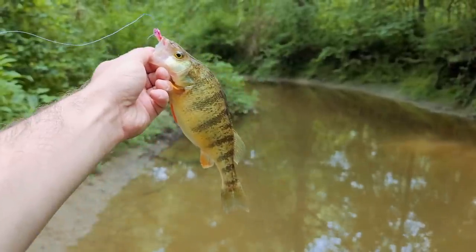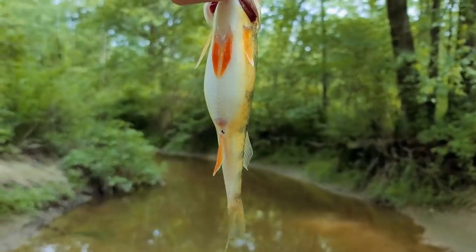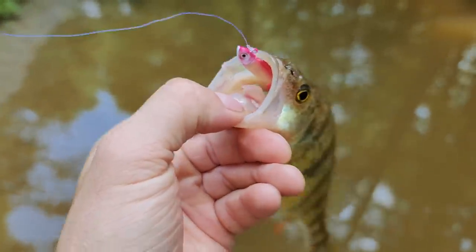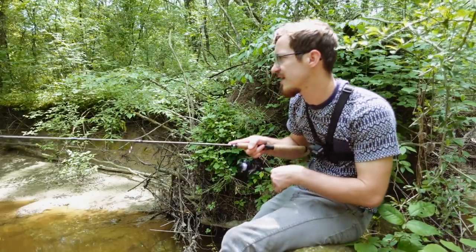Alrighty guys, first fish of the day right here, a beautiful yellow perch. This thing is a lot bigger than I initially thought. It's got a nice gut on it right there. Absolutely hammered that little jig. Whew, that's exciting. Fantastic way to start off the day with that nice yellow perch.